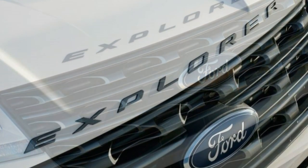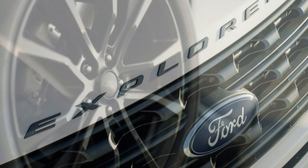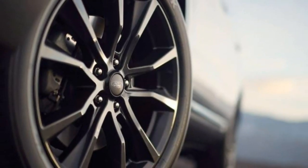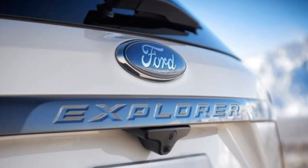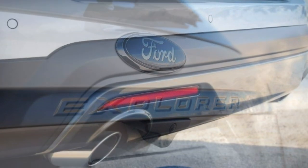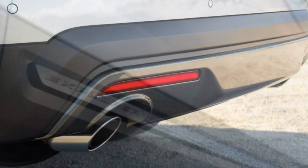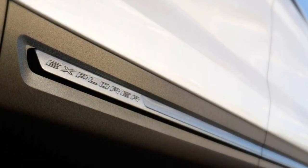Utility. The cargo area's deep well is useful even if the total cargo volume isn't exceptional. There's a superb variety of cabin storage overall. Small item storage. Anti-tip cup holders, long door pockets, a massive center console bin. The forward bin is roomy but oddly shaped.